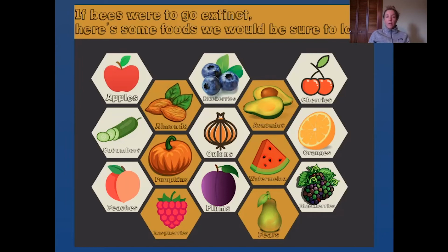There are many different kinds of fruits and vegetables that we rely on bees to help pollinate. Some of these include apples, onions, watermelon, and cherries. So without the help of honeybees or other pollinators, we would never be able to enjoy so many different types of fruits and vegetables.